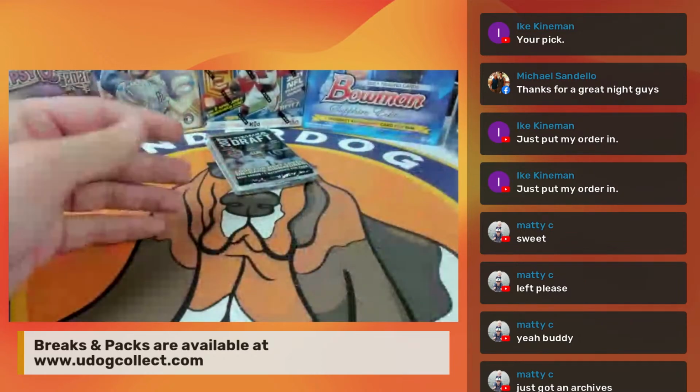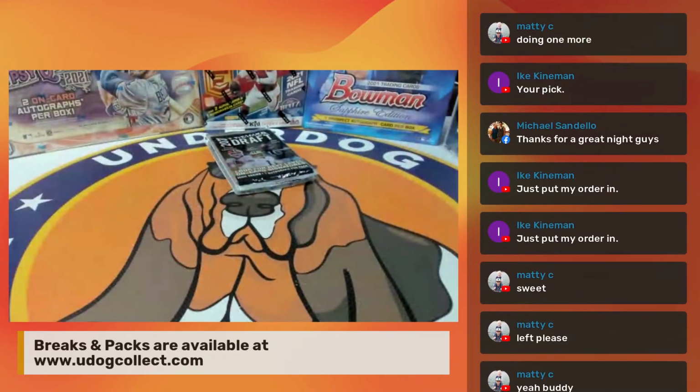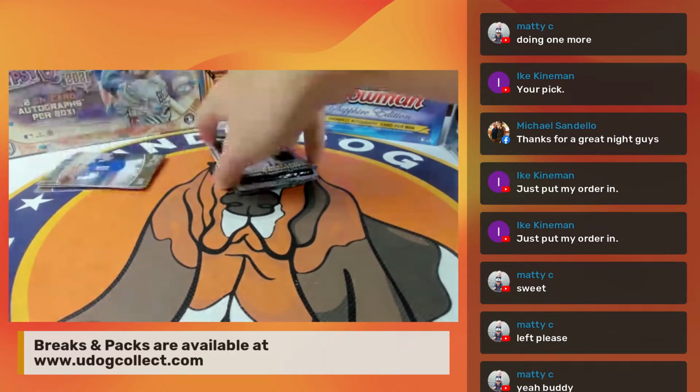And guys, as we were opening that pack, it is sealed. The Milwaukee Bucks are 2021 NBA champions. Giannis puts up 48 points and leads the Bucks to their championship.